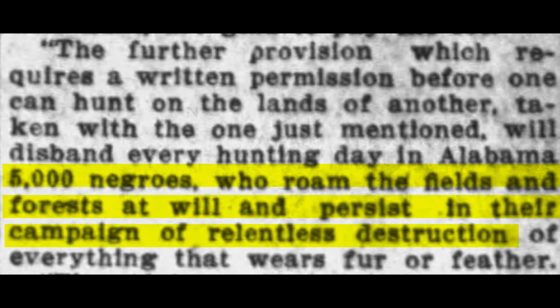And when in 1912, Alabama's game commissioner looked back on the passage of the game law, he counted the disarming of the state's black population as one of its signal accomplishments. There's no reason to doubt the sincerity of the people who pushed for the game law. At the time, deer, as we've seen, had been pushed to the brink of extirpation. But the law just as clearly served more than one purpose.